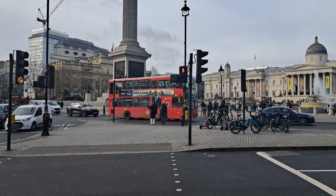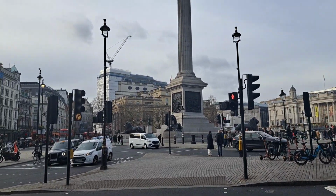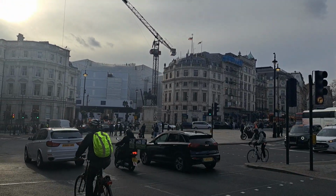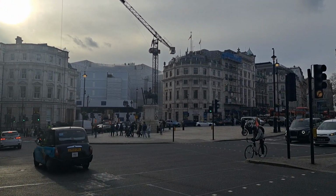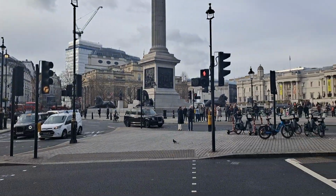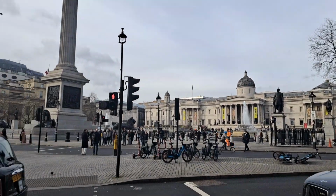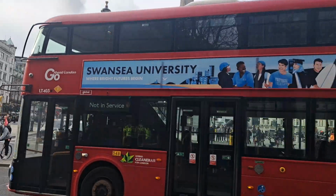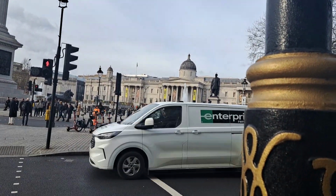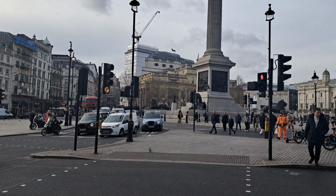Now, here we have, as you can see, a red light, so I'll press the button to give it some encouragement to change over. And we'll just wait, and then I'll talk a bit more once we actually get up to the plinth of the statue. So just let the traffic go by. Trafalgar Square, Nelson's Column, National Gallery, double-decker buses, taxis, cars all over the place. Busy is what you call it round here. Actually one of the busiest parts of London.